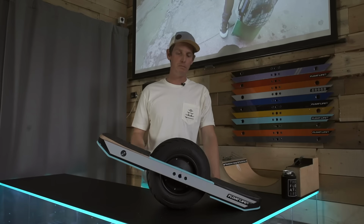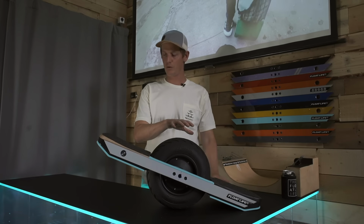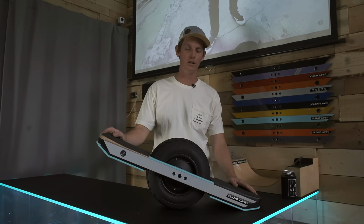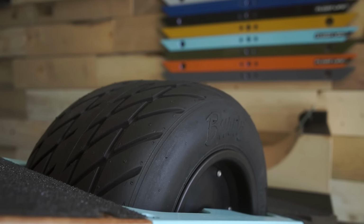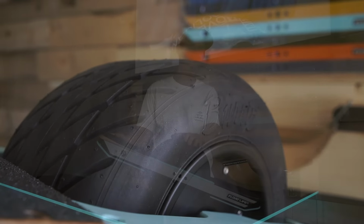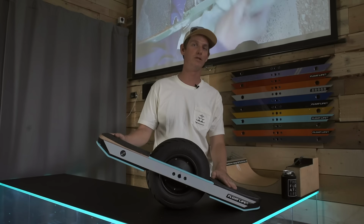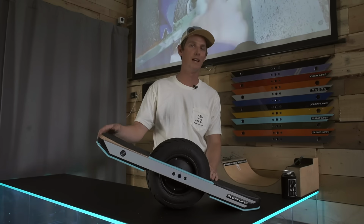Here we go. So for this build, we really wanted to do something that was just a heavy duty off-road ripper that would absolutely shred the trails. So we decided to go with the Burris 6-inch treaded in TX33 compound. This is the tire that I won FloatLife Fest on the last 2 years in a row. This thing absolutely shreds on trails.